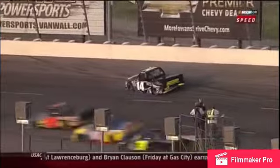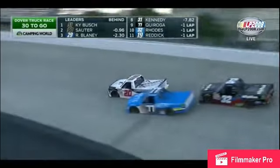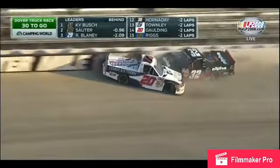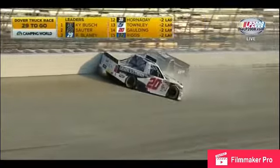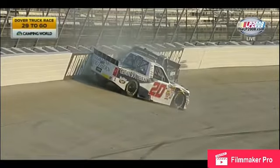A lot of damage to the left rear corner of that 14 truck. On the lead lap. Oh, trouble! And sideways goes the 20 of Greg Golding. He catches the 32 of Ben Rhodes. Herman Quiroga got loose down there underneath these drivers. Just dove in there and turned sideways.